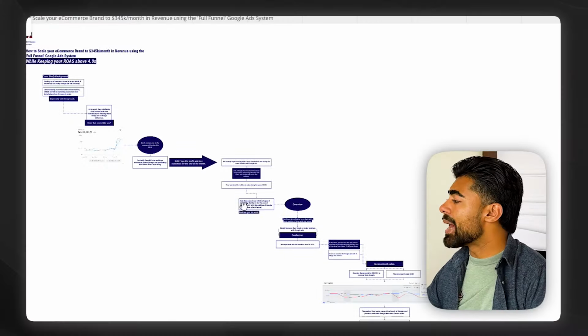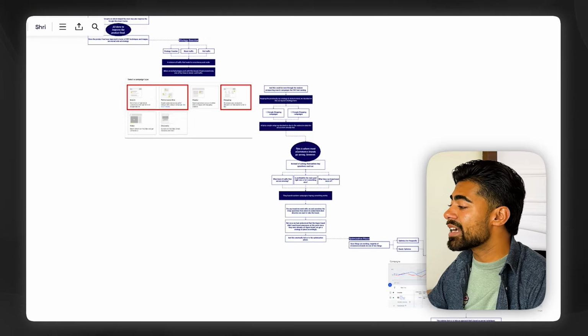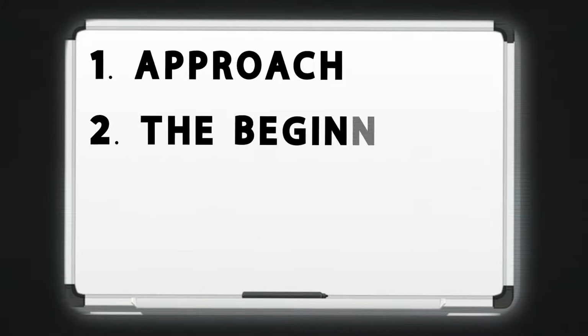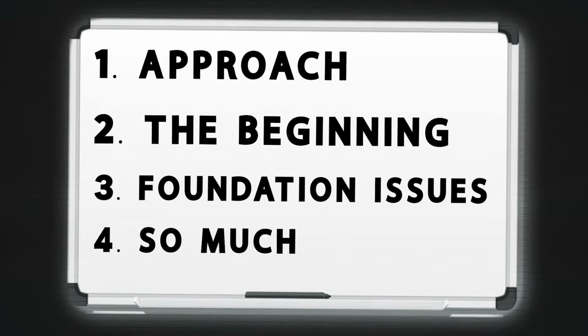And it's going to be a massive video packed with a lot of value because I'm going to be revealing it in a case study format, essentially through this little image and this overview that I have right here. We're gonna be going over things such as how we approach this brand, how we started working with it, the main foundational issues which your brand may also have, and so much more. But with that, let's get right into it.